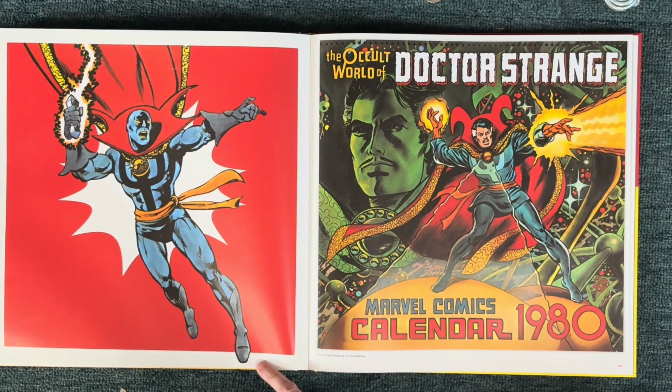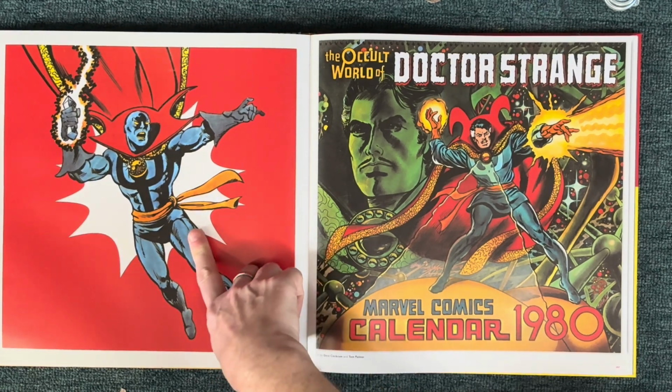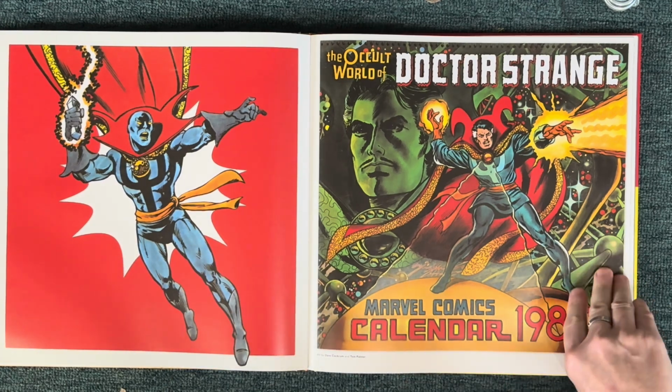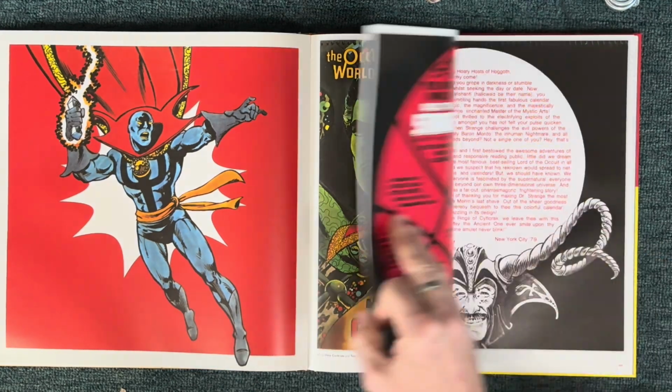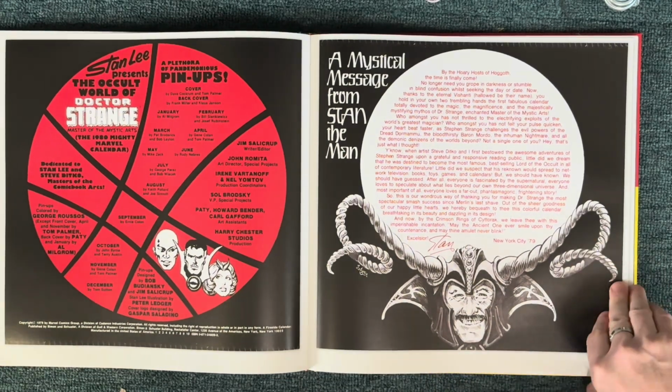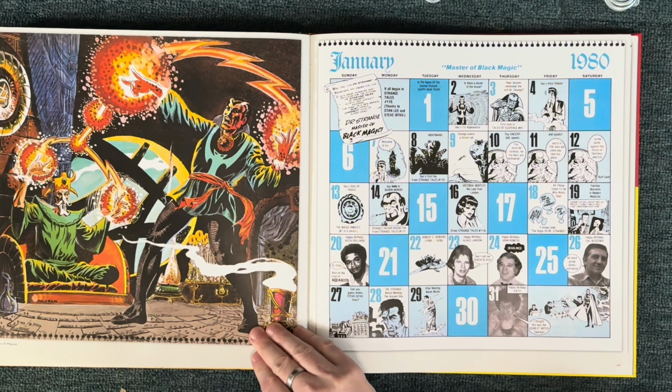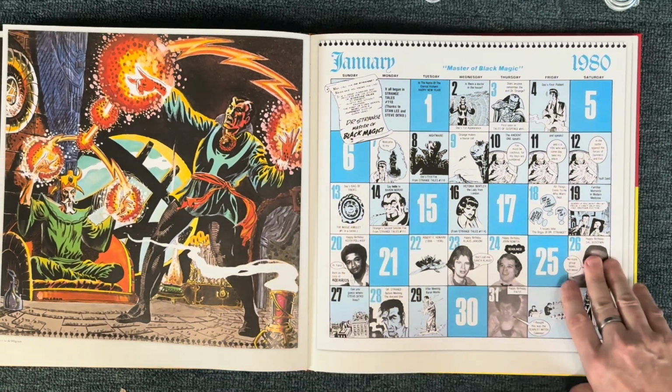I'm probably one of the few guys out there that loves it when Doctor Strange said, I'm going to be a real superhero with a skin-tight costume. Love that. Is this the year of Doctor Strange? Al Milgrom, trying once again, looks like he's pulling a Ditko there.